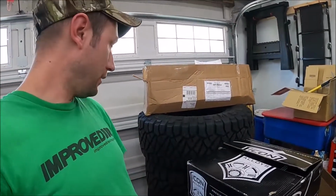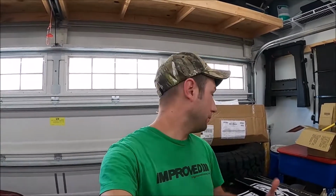So, as you can see behind me, I've got new tires, wheels, and a lift kit to go on the Gladiator. I thought it would be interesting to see what effect bigger tires have on the performance and the gas mileage of the Gladiator. I've got the Overland model, so I've got the 373 gears. I'm going to 35-inch Nitto Ridge Grapplers.